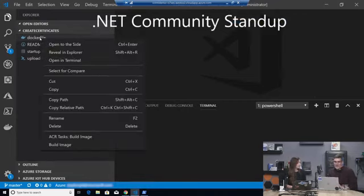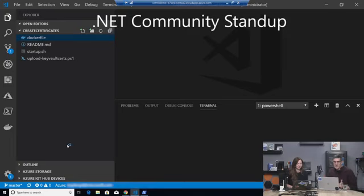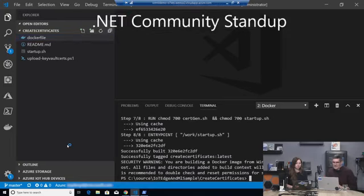You'll just want to right click on it. I've opened it in Visual Studio Code, obviously. You'll want to do a build image on the Docker file. That was really fast, and the reason it was really fast is because I already built it yesterday. However, you should expect this will take a little bit. You're going to pull down the image, and then.